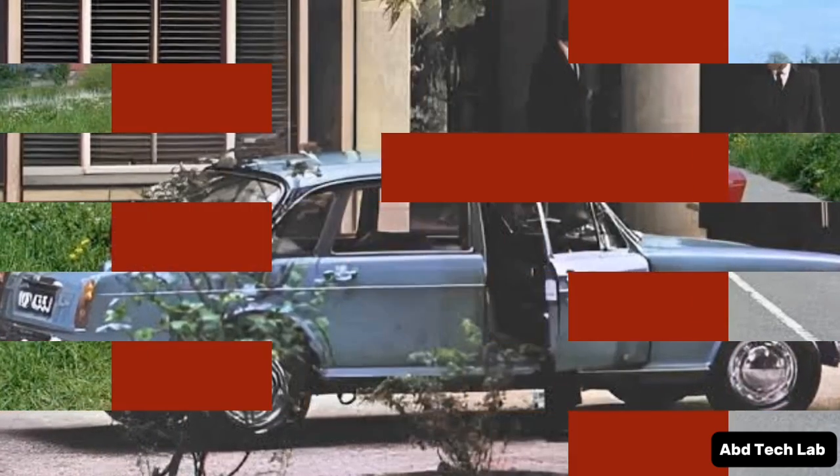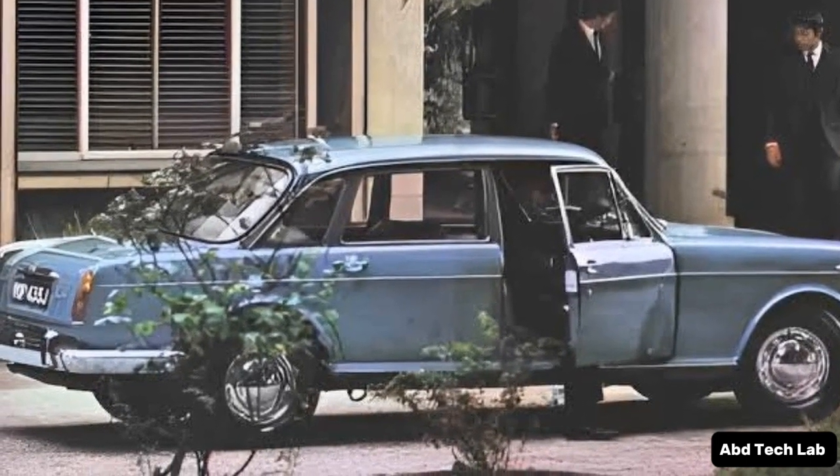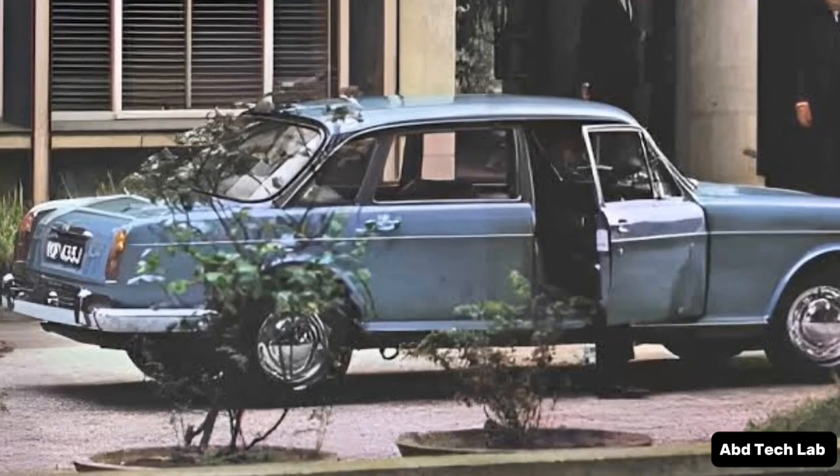So next time you see one in the wild, give it a little nod of respect, because behind that wide grille and dated bodywork is a story of forgotten ambition, and a reminder that not every great car needs to be a great success.